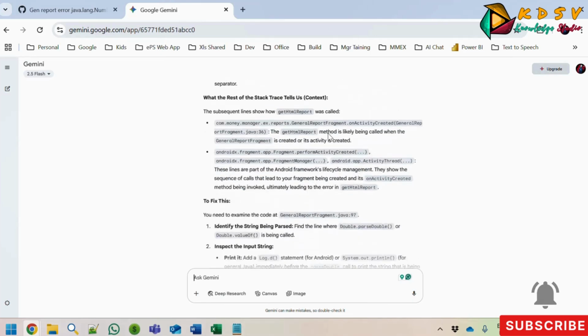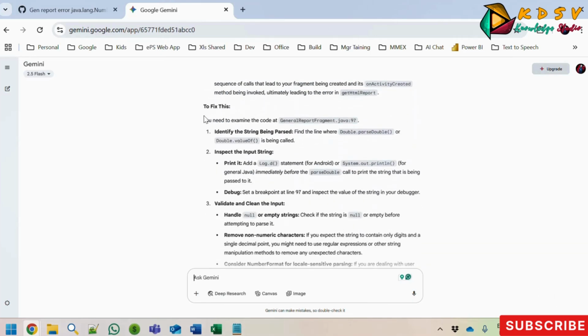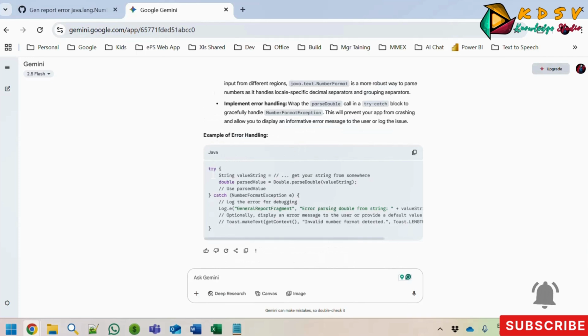And the next steps, what we will do. Also, if you look here, it gives instructions on how to fix this, and a lot of steps are given over here. We can use any one of them, and it also suggests an example of code for handling this kind of error.